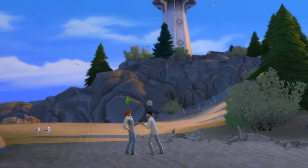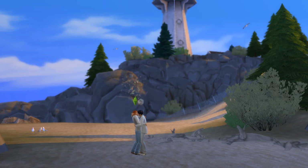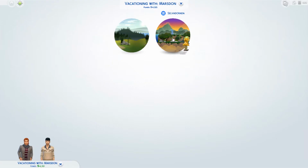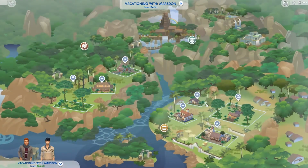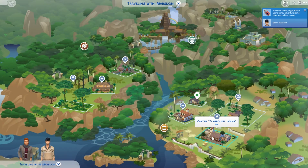Note that it can be a little tricky to get some great camera angles here with the lighthouse in it, but with a little bit of trial and error, you'll get a nice view. Now for our final spot, we're heading over to Selva Dorada. Again, a vacation spot, so this is only for an engagement, and you will need the Sims 4 Jungle Adventure to go here.